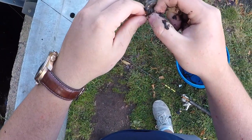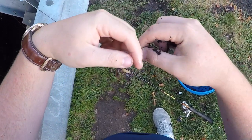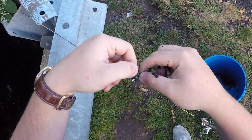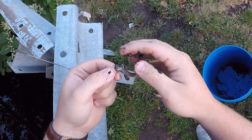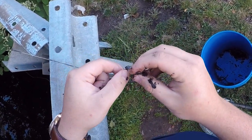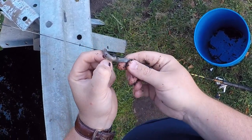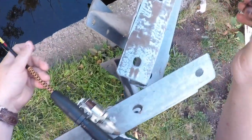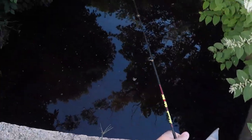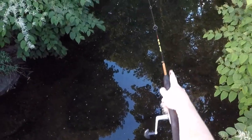Guess I should be a little bit more careful. But I actually, because they rip it off the hook, I wrap the damn thing around it. And then he really can't go anywhere. They're gonna have to bite through that to really get that off. But that was a huge trout. That just took that.